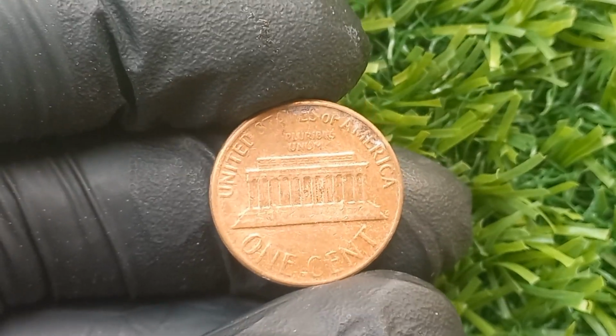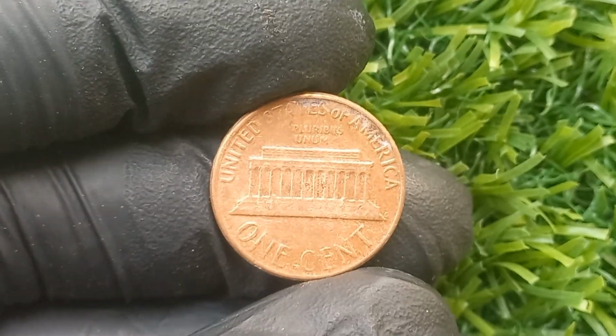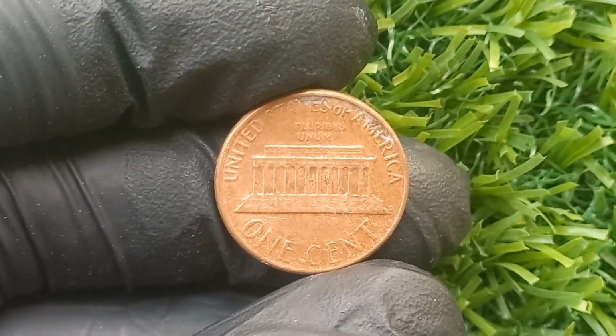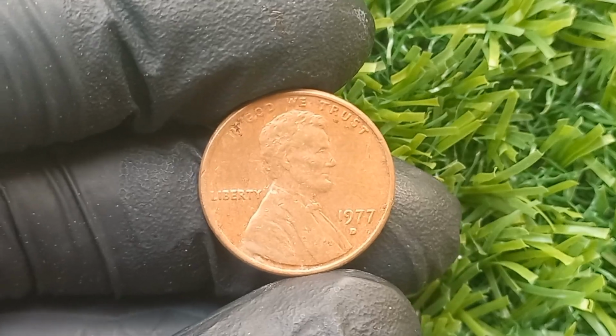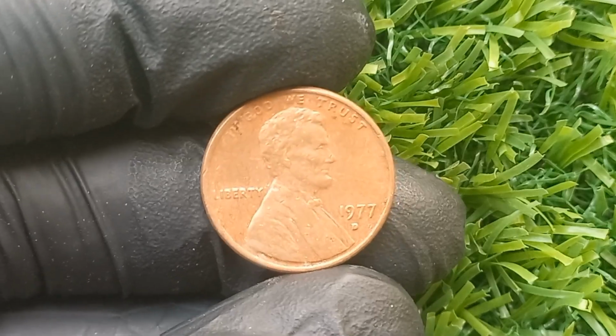Ever tried finding a needle in a haystack? Imagine finding a diamond in a bucket of sand. That's what hunting for the 1977 D penny feels like, and it's thrilling, but there's a catch. Waiting too long or ignoring your pennies could mean missing out. The clock is ticking.